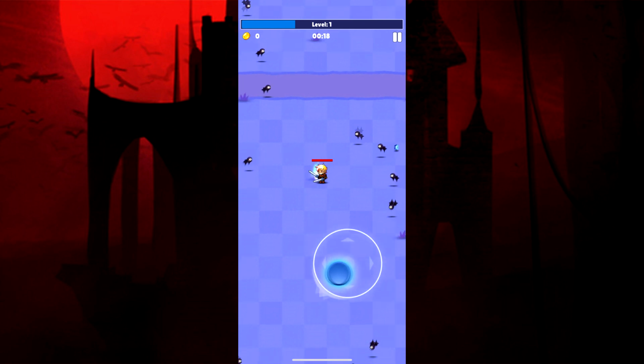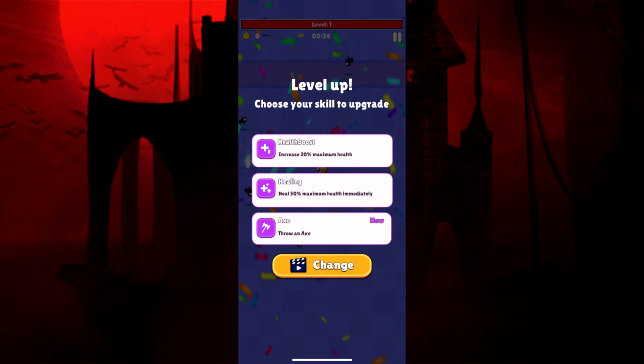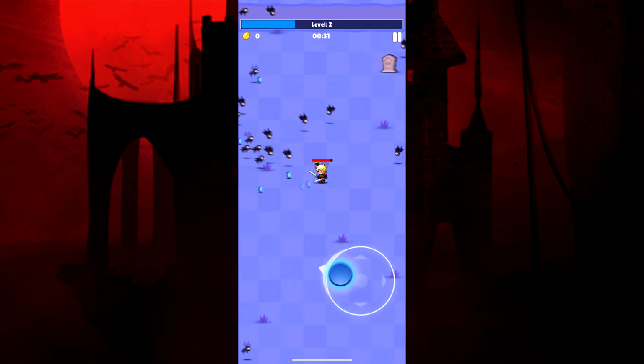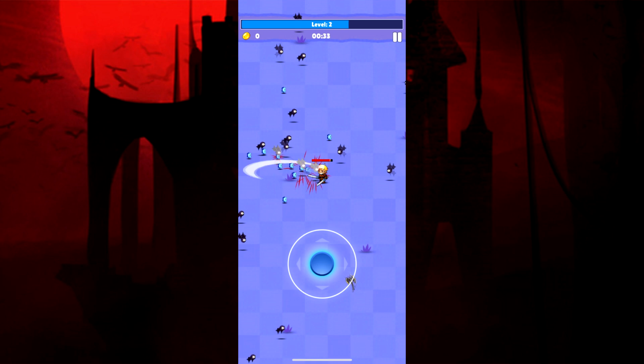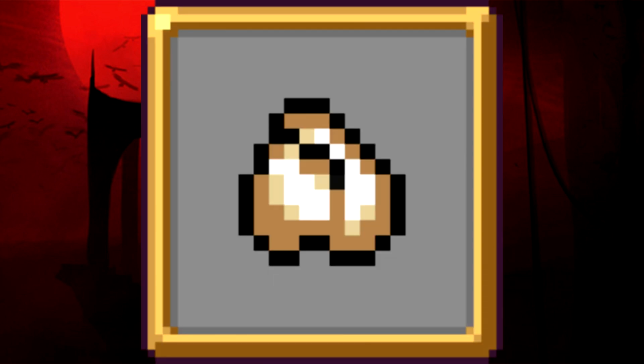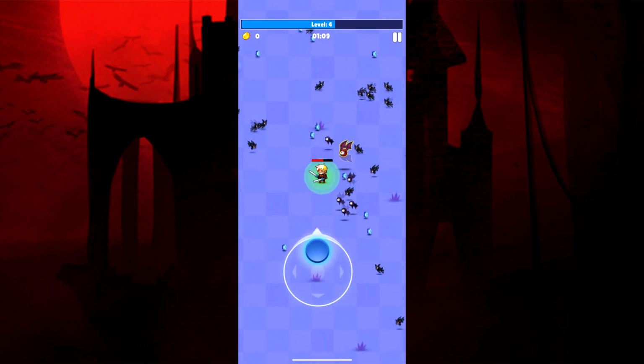Very similar to Vampire Survivors, even with the power-ups. I level up and I choose the axe. It doesn't help much, and I'm taking quite a bit of damage. I guess I'm just not used to this type of game with a touchscreen. I keep getting upgrades, including this toxic zone, which functions much like the garlic from the original game. A minute in, and I face my first bigger enemy, this red bat thing.